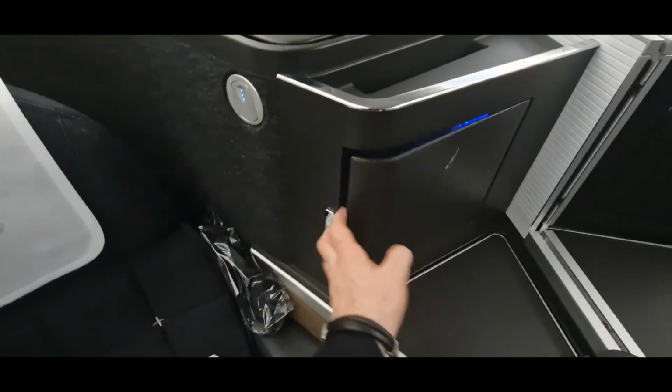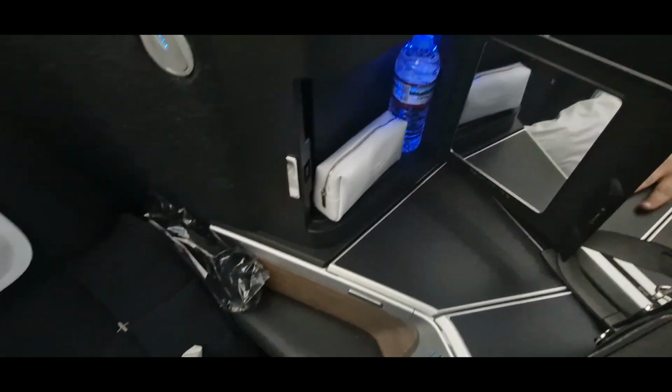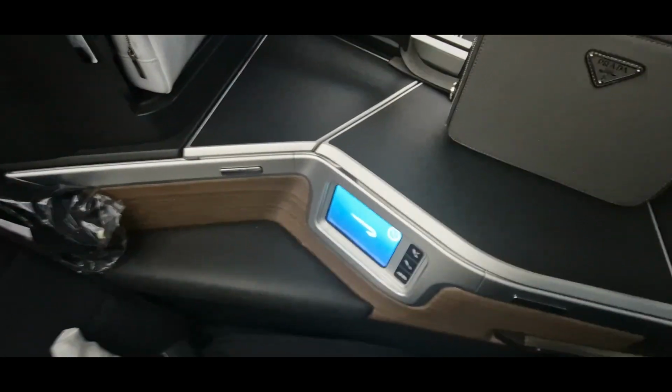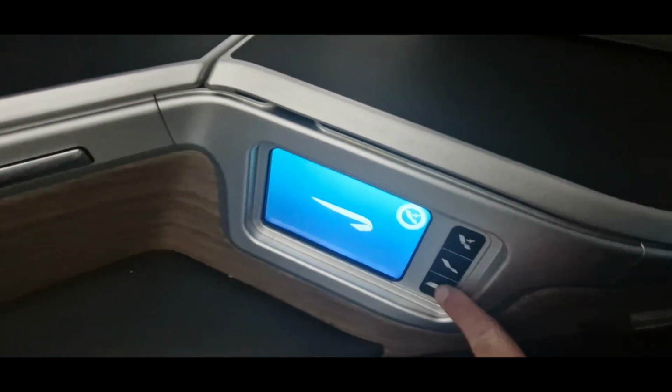The suite has a small storage cupboard that contains a bottle of water to keep you hydrated and an amenity kit and a mirror just to check out those eye bags. On the side of the seat, you'll find the control panel that will adjust the seat, allowing the seat to go into fully lie-flat mode.